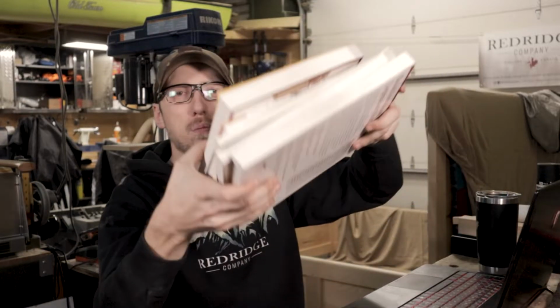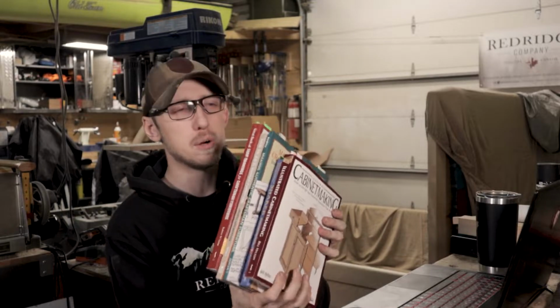So like I said before, I have 3 different places that I look when I'm trying to find ideas for things that I want to do. And the first one is always going to be books. So these are my 5 favorite books when it comes to anything to do with furniture design, anything to do with finding projects and that.